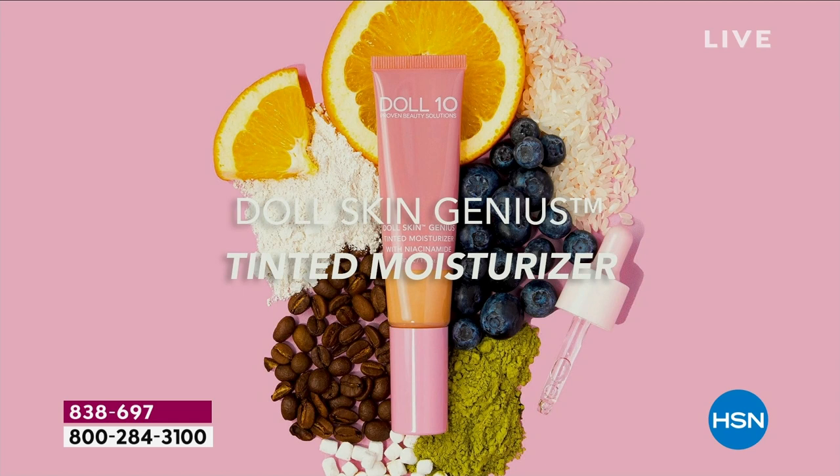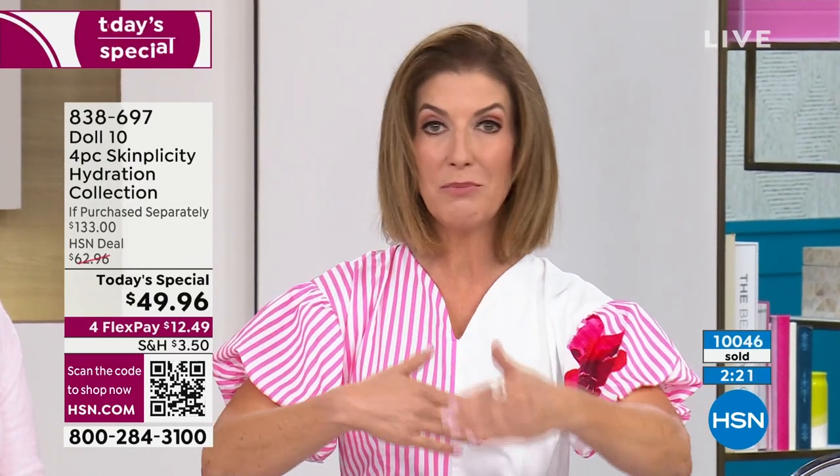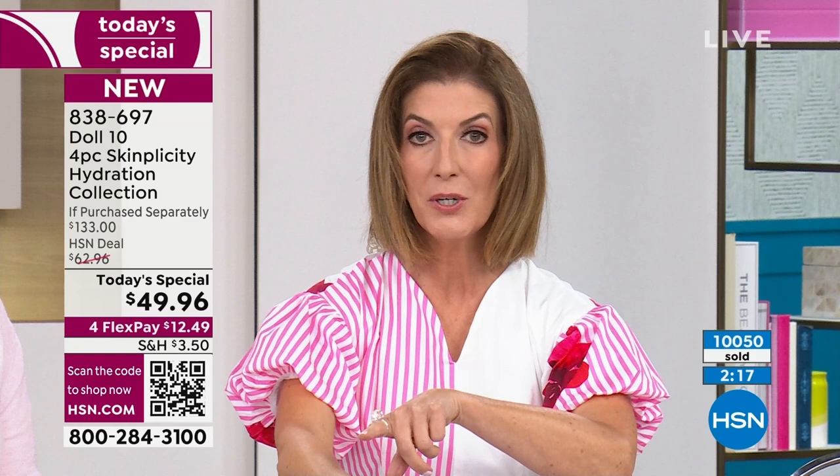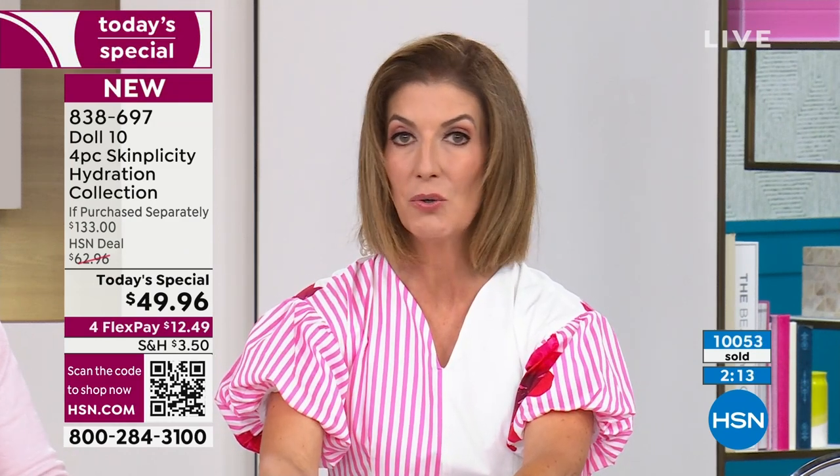If you have never tried a tinted moisturizer, or if you have in the past and they just didn't work for you, this is a total game changer. I just want you to try it. You get the primer, the tinted moisturizer, the brush, the color stick, everything you need to walk out the door.